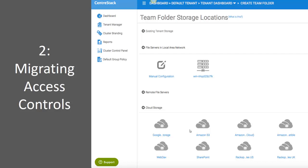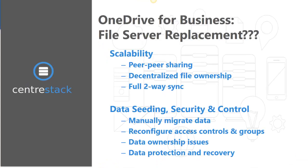Either way, you get all the collaborative benefits of SharePoint with a great mobile experience without being forced to move your data or go through the pain of reconfiguring security from scratch. Some folks take a less direct approach to SharePoint avoidance by attempting to use OneDrive for Business as a file server replacement so they can take advantage of its free storage.